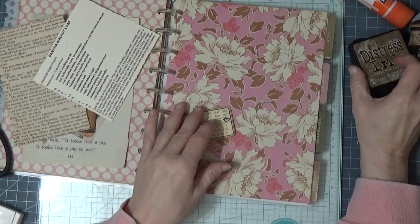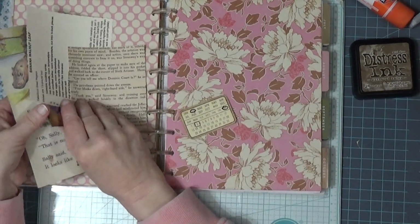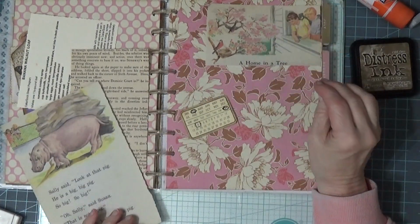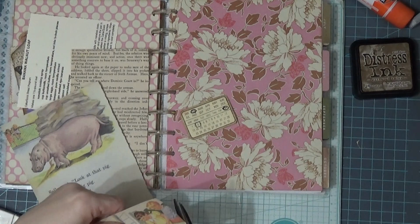Alright, there we go. So there's our calendar. Let's see about these pieces here. I don't think I need home and a tree. I think I better cut this down somewhat. I may end up cutting the kids out of it, the window and all that. Because I really don't think I need all that.